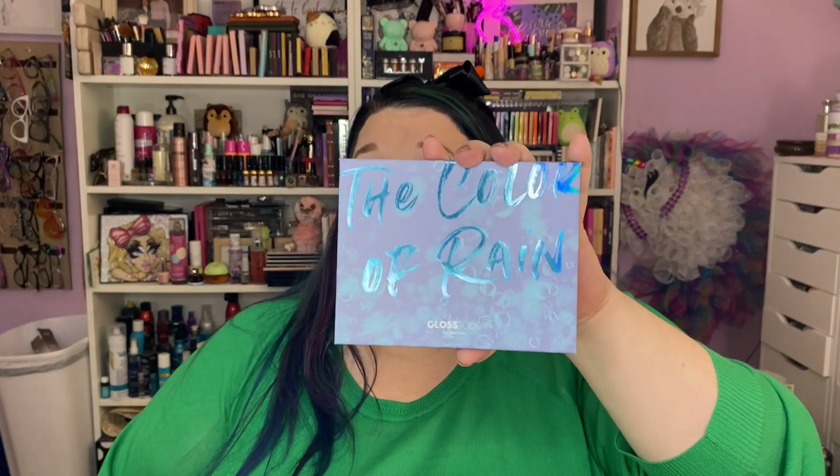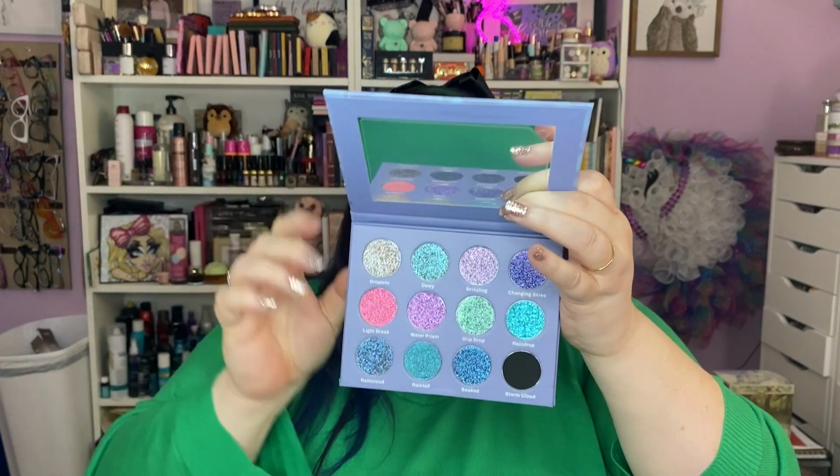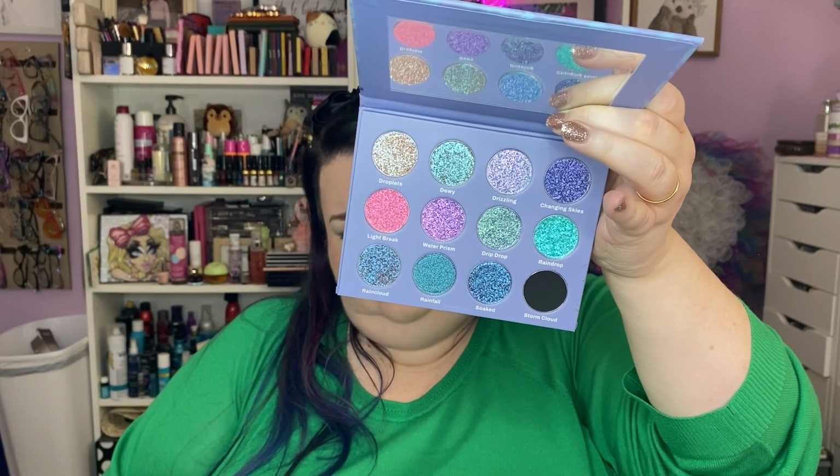And that was from Gloss Gods. So, I picked up the Color of Rain palette from Gloss Gods Cosmetics because I am obsessed with their other palettes that I also own. And I needed this one because I didn't have it. That's the only reason. I didn't really need it. Look at this. Just wait. Just stop it. This is the most beautiful palette in the world.